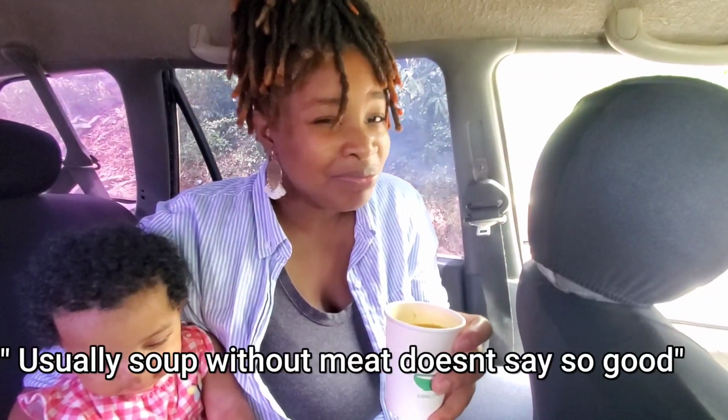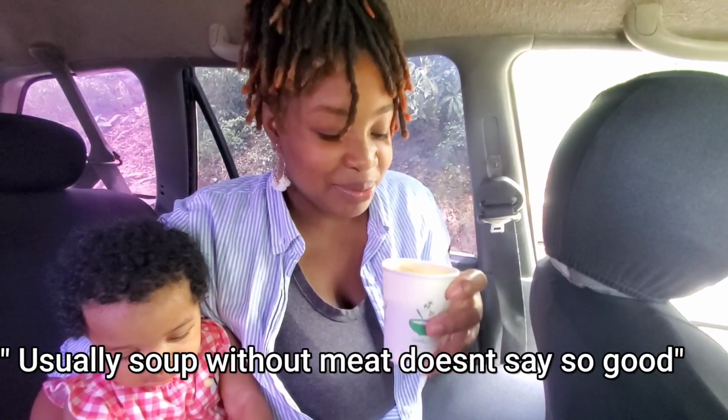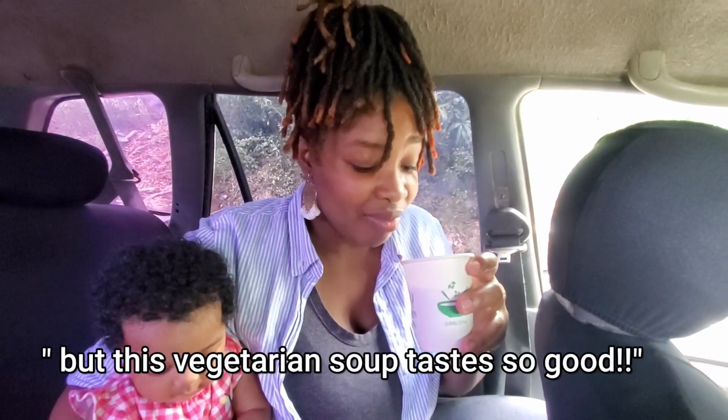I doubt any meat is in there and it tastes so flavorful and nice. Usually soup without meat kind of tastes like a bit eh. But this is really good. Yeah, you continue to drink this. Happy, I'm proud to be a Jamaican.